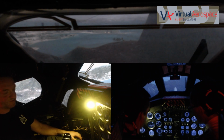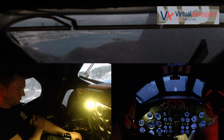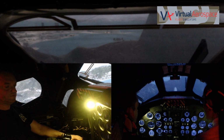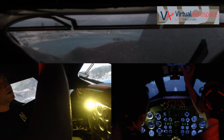So I'm going to set some power, take the speed brakes off, gear is down, and ready to rock and roll. I'm going to unfreeze the sim, and you're flying the airframe.